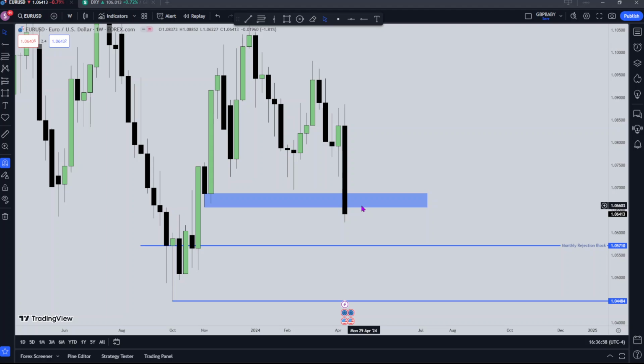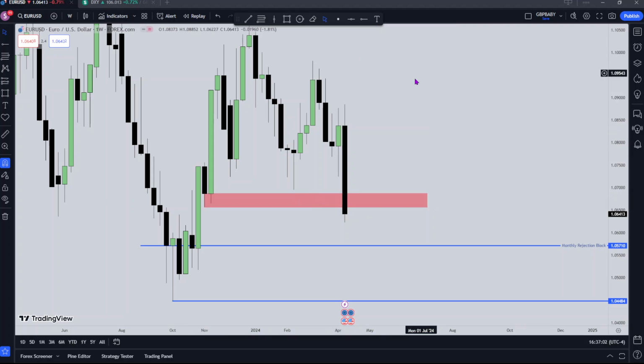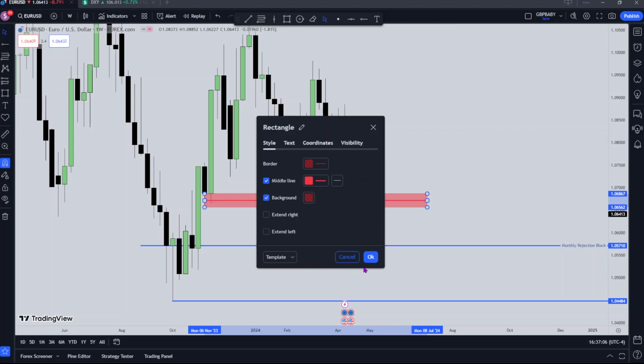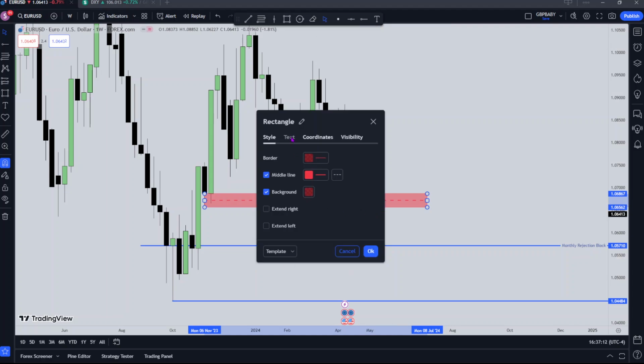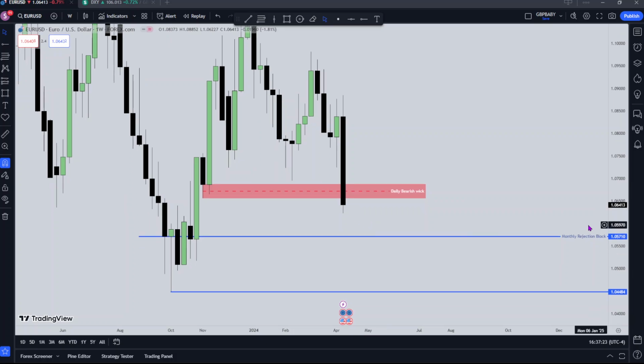So let's make this red, and as we drop down to the low time frames, I'm going to do the same thing I've done on pound. We should be looking for levels to key off of for us to hunt for, expect lower prices. So let's make that dashed like so, and I'm going to write daily bearish wick. Like so. And then obviously there's that monthly rejection block level we want to see price draw down into.